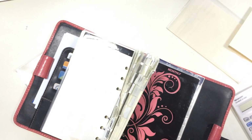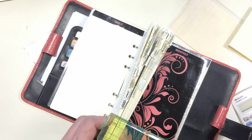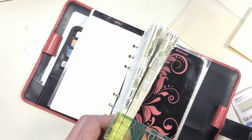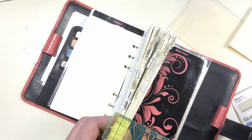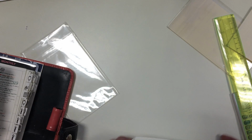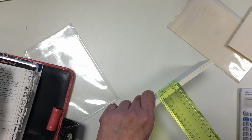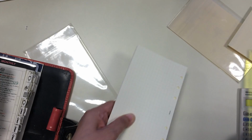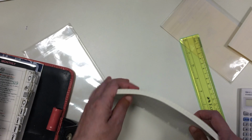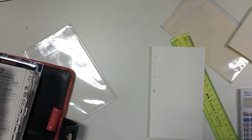This is 20. That's 2 months. That's 88 sheets of paper, and that's more or less 20 millimeters in thickness. And this is 90 sheets of Tomoe River paper, and that's just 6 millimeters in thickness. That's why I'm shifting to the Tomoe River paper, because even if I add the tip-ins to this one, I don't think it's going to add too much bulk.